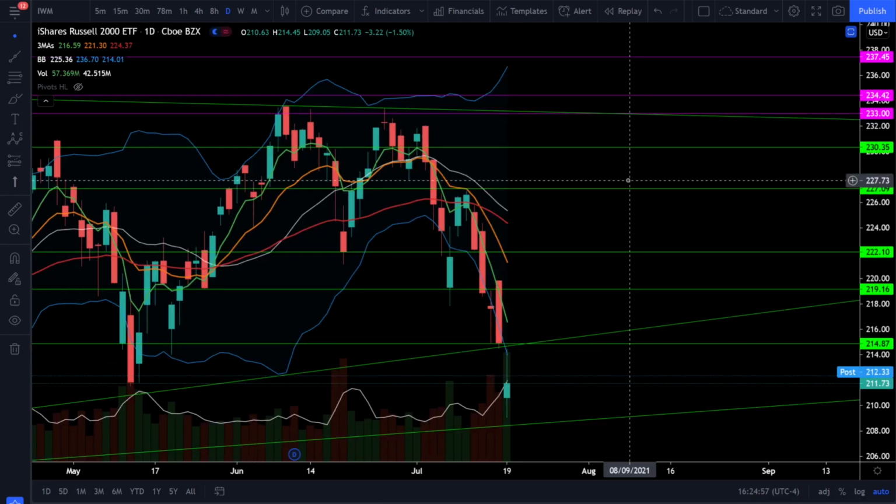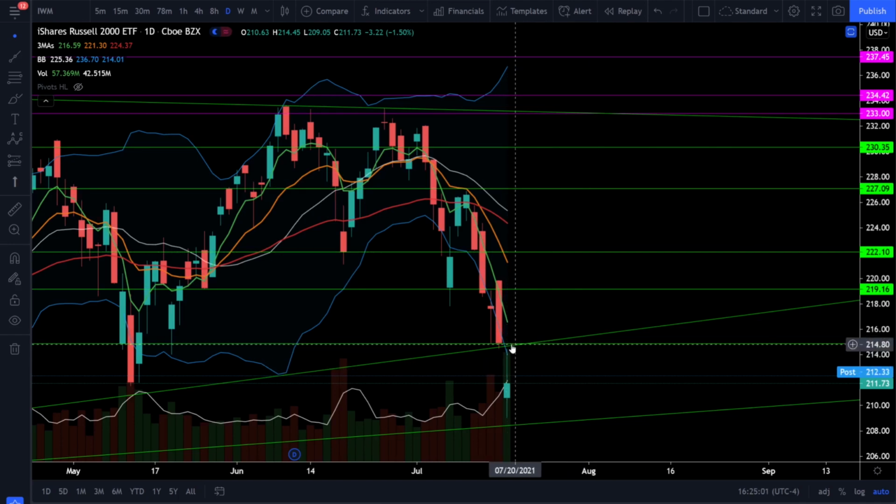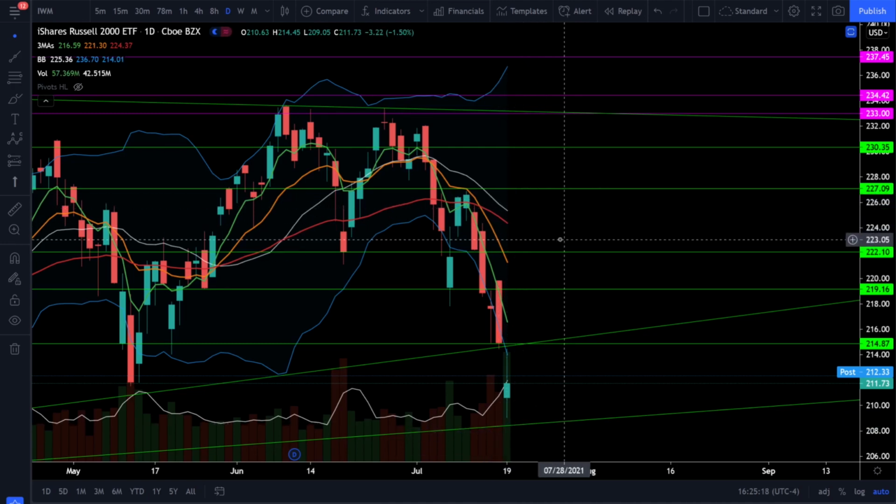On the Russell 2000, we dropped 1.5% today, and we see the Russell 2000 breaking below that critical support at 215 and getting very close to retesting the next critical support down here right around 208.5. That will be a very strong support level for the Russell 2000, and if it does break down, we will see the Russell 2000 going into a bear market. We're very close to seeing our 20 simple moving average crossing below the 50 EMA, which will confirm the full bear trend with the price action below all the moving averages.